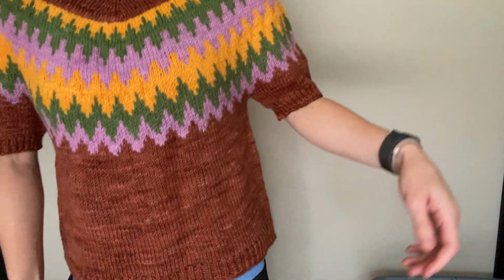My next one, this is now blocked, is the Easy V by Caitlyn Hunter. Short sleeves because I ran out of yarn. This is worsted weight. This is my first worsted weight. The yarn is ZZ Textiles, and I actually enjoy it. I wish I would have had enough to make long sleeves. This would make a perfect sweatshirt style. Maybe one day I'll try and make it.